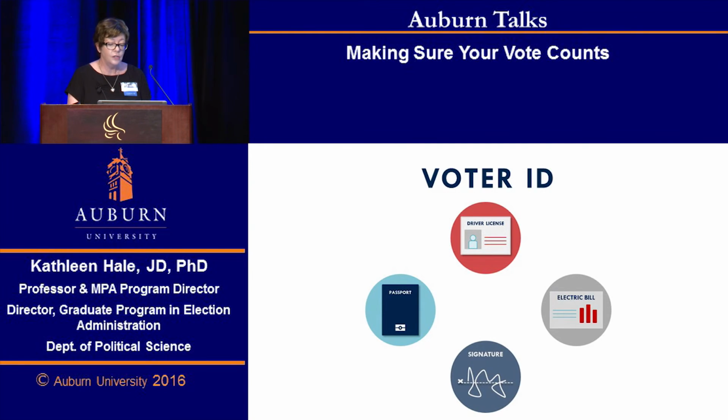Online systems that are used by military and overseas voters are helping us understand the limits of electronic election security, very much in the news. Tablets and smartphones are improving registration and voter check-in practices. Human-centered computing has made its way into the design of new voting systems in large election jurisdictions like LA County with more than 4.5 million registered voters, excuse me.